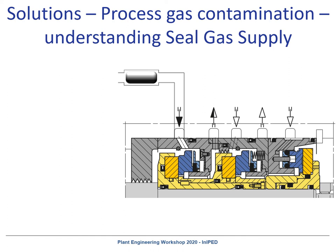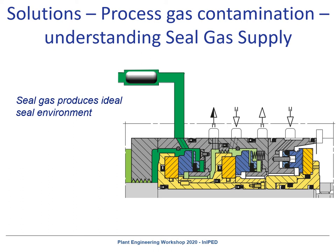Conditioned seal gas with higher pressure than the pressure to be sealed is supplied via the primary seal gas supply line. The supplied seal gas volume, here in dark green color, is divided into one flow passing the seal faces and generating the seal leakage, and the flow towards the process at the labyrinth, in light green color. Having this ensured, conditioned seal gas creates an ideal seal operating environment and seal core parts will perfectly operate.